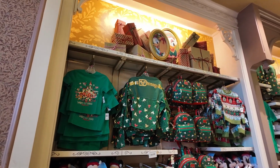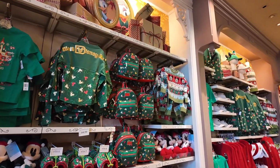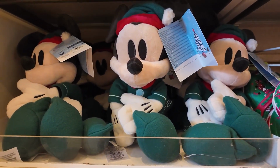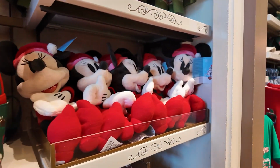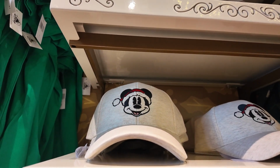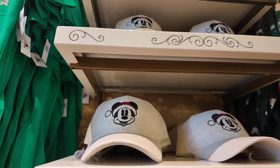There are spirit jerseys and t-shirts and Crocs and some stuffed animals too. There's a Mickey as an elf. That's really cute. And then over here, there's a Minnie as well. And over here is this Mickey Santa hat. I definitely saw this last year, and I thought that it was really cute.